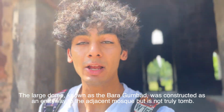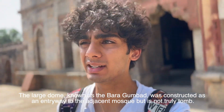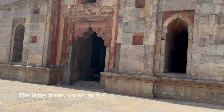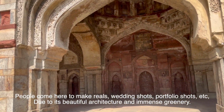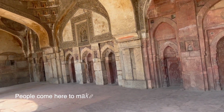So, the Bara Gumbad is not actually a tomb, it's a gateway that is attached to the Bara Gumbad mosque on which I'm standing right now. A lot of people actually come here to make reels and dance videos because of the architecture.